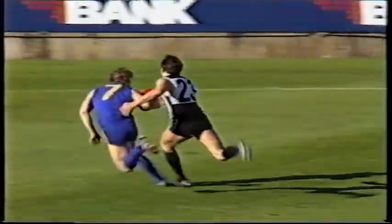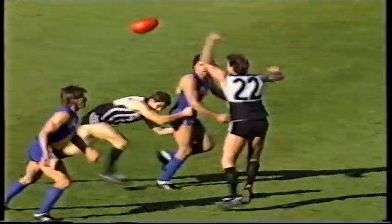Over the top goes Pays and Russell Boyd. Pays a very, very good player. He's got a lot of balance. Gets it back to Bruce Lindsay. Lindsay's a superb kick normally. That's no exception. David Foote wants to play on.